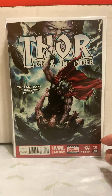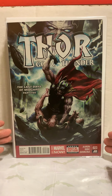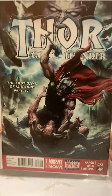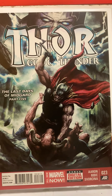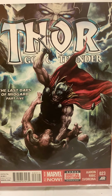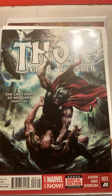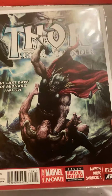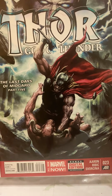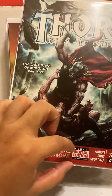Thor, God of Thunder, number 23. The Last Days of Midgard. There was a bunch of Thor, God of Thunder issues. Honestly, I ordered the trade already, just to read it all, and I just had to get this cover. This is such a great cover. I wish this was not there.